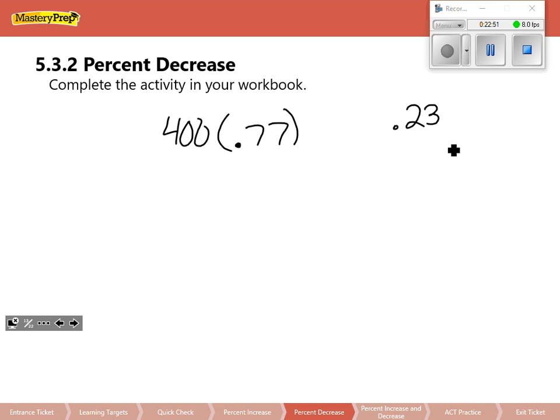That's it. So now we can plug it in, 400 times 0.77, which is, let me try that again. That's it. Another way you could have typed it in is 400 times 1 minus 0.23, hit enter, and it would tell you what it is. Questions on this here?